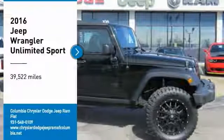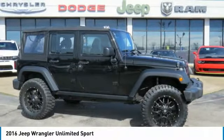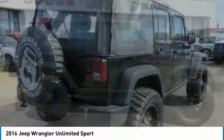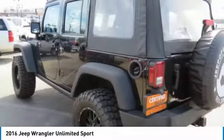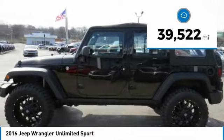Take a ride in the 2016 Jeep Wrangler Unlimited. The Jeep Wrangler Unlimited is an on and off-road capable vehicle that was made for you to enjoy. Stylish, rugged, and comfortable, all traits of the Wrangler that let you decide where you want to go and how you want to get there. This vehicle has less than 40,000 miles.